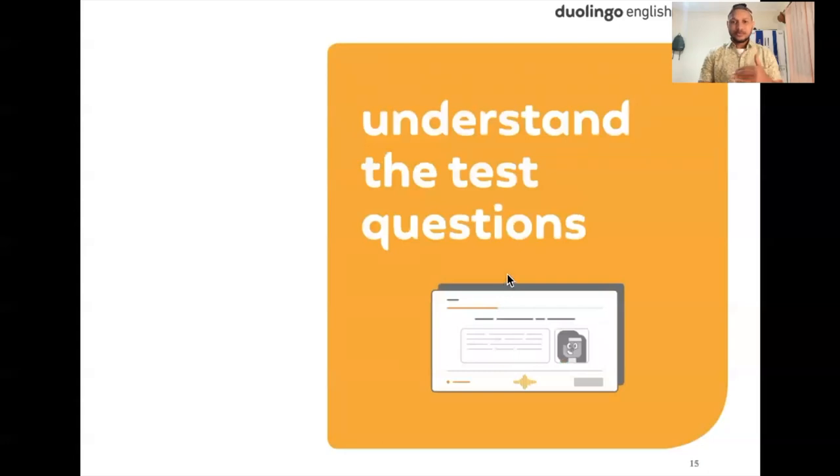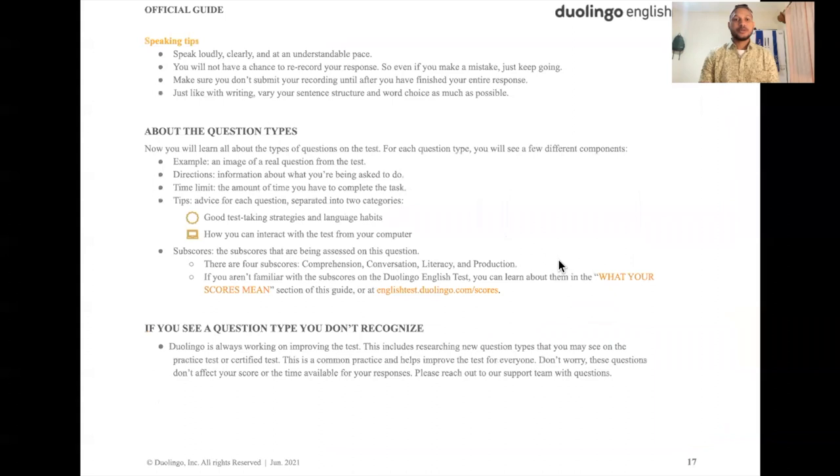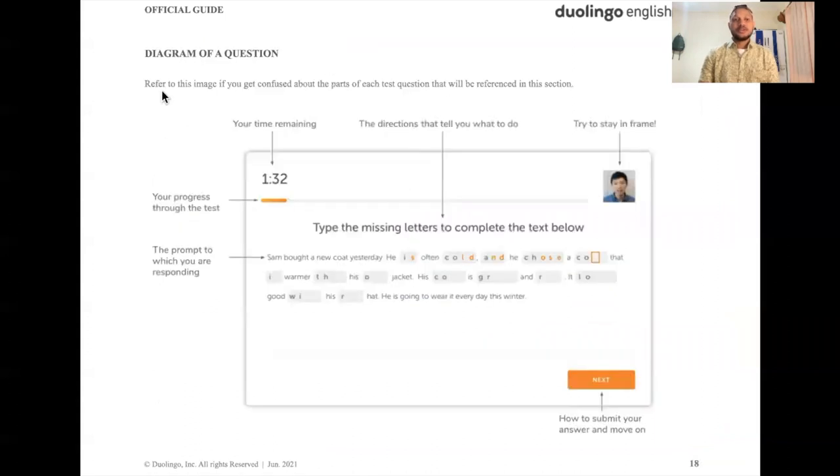So here we are at understanding the test questions. The first question they give on the guide doesn't mean this is the first question you get in your exam. So you have to get that very, very clear. Here is a diagram of how the interface looks, that is, when you access the website, how does the interface look?